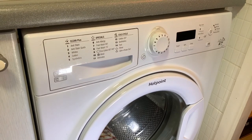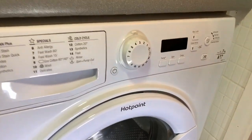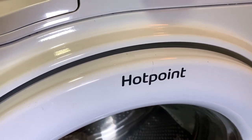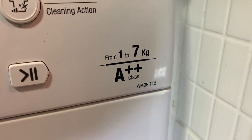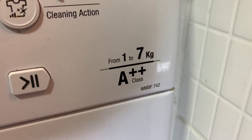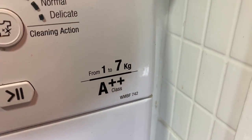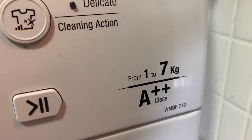So we are going to be doing a demonstration video using this machine. And what do we have? We have a Hotpoint WMBF742, which stands for the amount of times it breaks itself in a year. This is a 7 kilogram machine. It's A++ class. That's how bad it breaks.